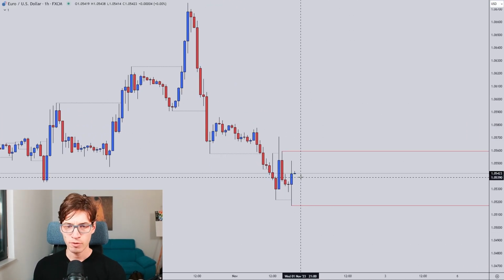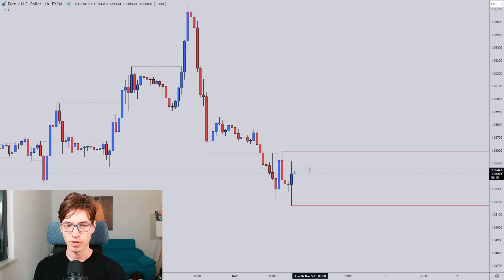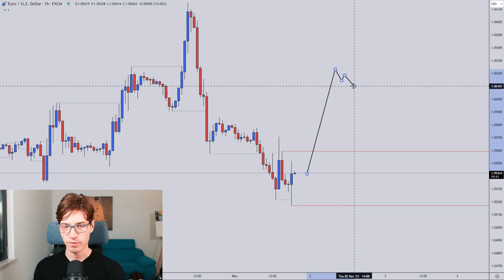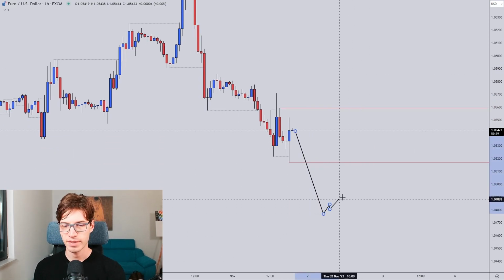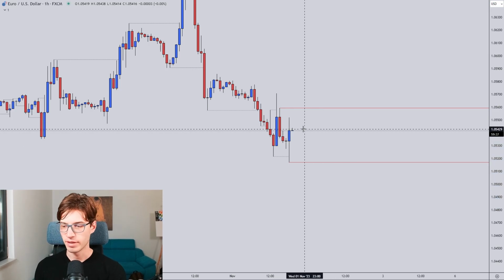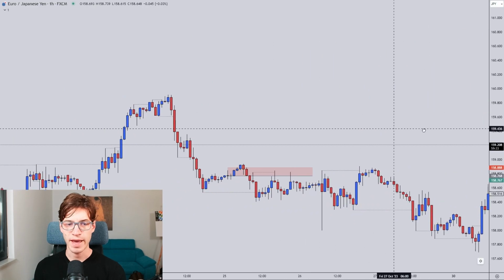Currently, looking a bit range bound, broke the low, broke the low, broke the high here, broke the low again. I'm looking for a large impulse up or a large impulse down. What I'm expecting is a range bound market in this general area. Okay, Euro Japanese yen, I did have one trade.